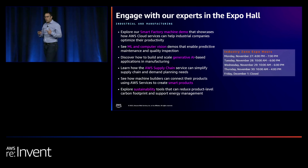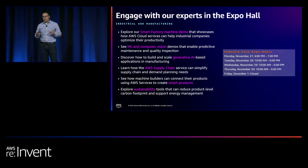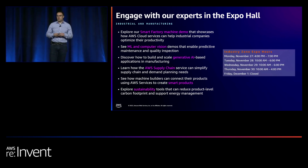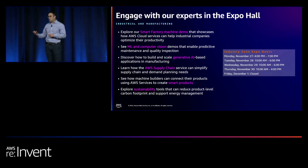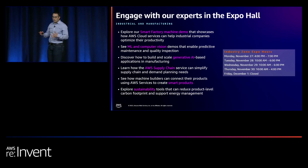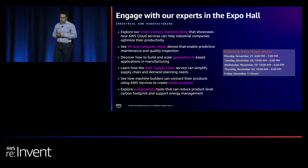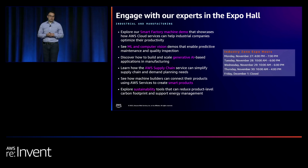At the expo, our technical experts will be on hand to answer any questions. There's also 10 different demos that are showcasing capabilities from smart manufacturing to AI/ML to generative AI, product engineering, supply chain, sustainability, a number of different use cases in the industrial space. The industrial demo experience is located in the industry zone. So when you go to the expo, the industry zone is towards the back of the main expo. And we definitely look forward to seeing you there either this evening or at some time later in the week.